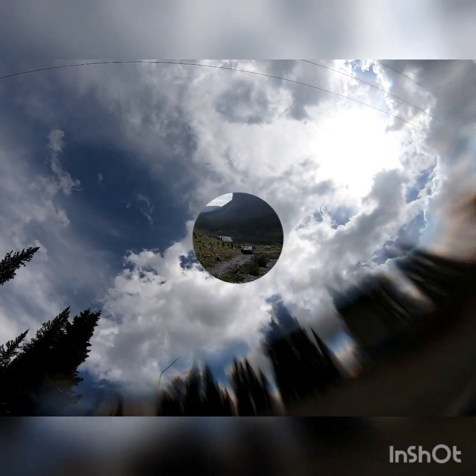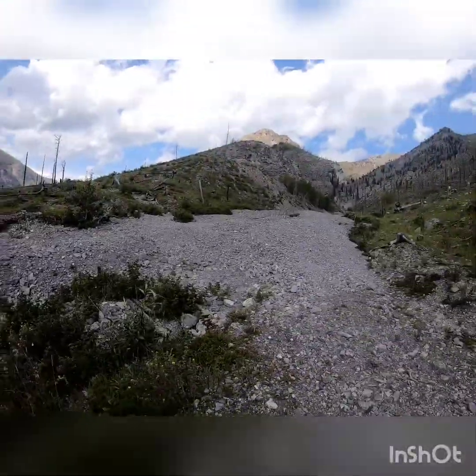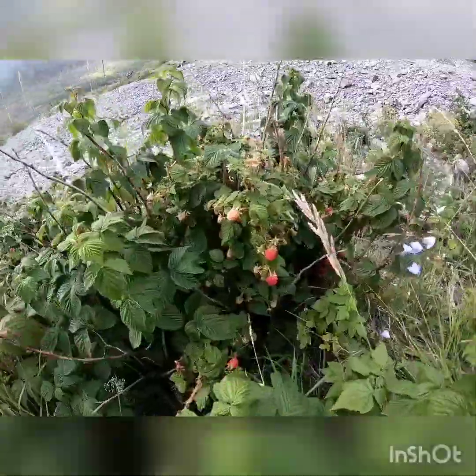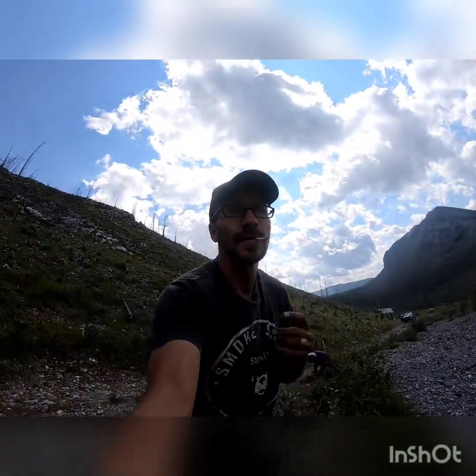We got our demo just down there. We decided to take it up the mountain here. But we found some raspberry bushes here with some raspberries on them, of course, right on the mountain. So we're gonna pick a few berries here and we'll talk to you guys in a second.